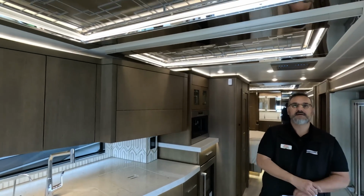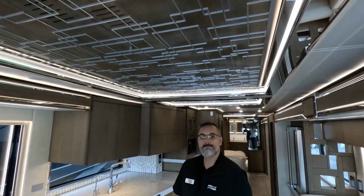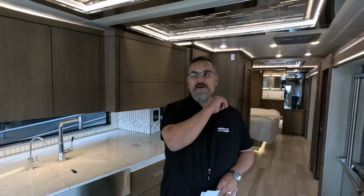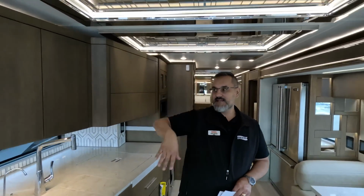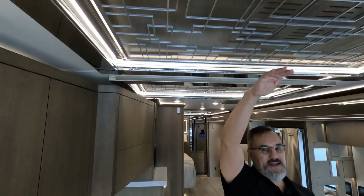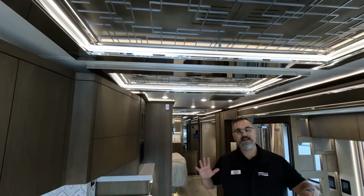I don't know if we talked about the ceiling treatment here too, but this was new in 21, I believe, when they started doing this style of ceilings. That's correct. And what I liked about what they did with the ceiling treatment is they took the cabinet material, the Modesto rift oak, and they put it in behind the grate. It just has such a nice continuity, nice flow about it.